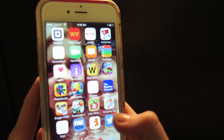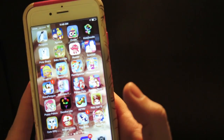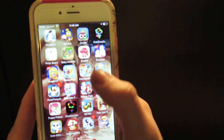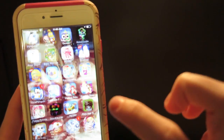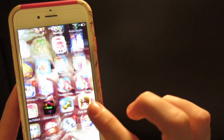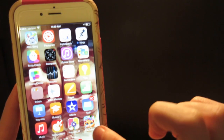And then Kinsley has a ton of games. Ellen and Twitter and all that. Okay, this is just a ton of games that Kinsley likes. Reader is a really good one. It's where you move the letters around. She loves this hair one, the Pet Hair Salon. I don't really use any of these.